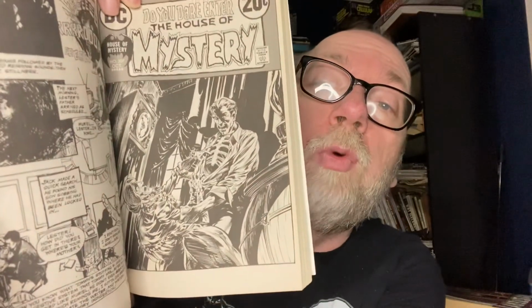But I gotta say, just looking through this here, I want to read every single one of these again. Look at that art. There's some creepy stuff in here. If you're wondering why I'm not talking about any particular stories in here, that's because I do want to go through these, and I do want to eventually review those.